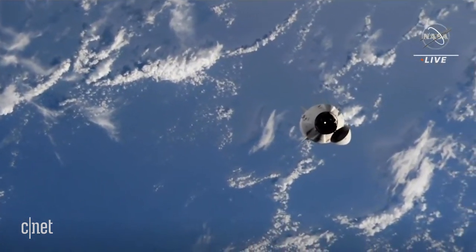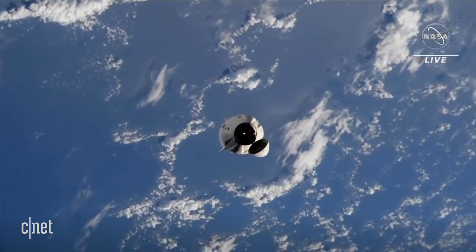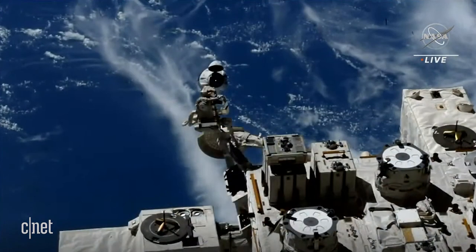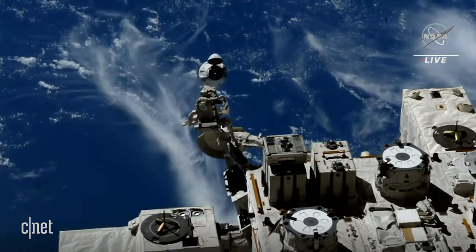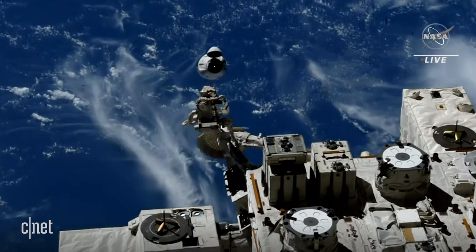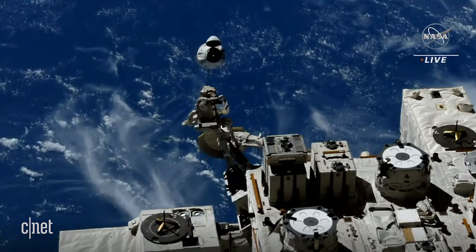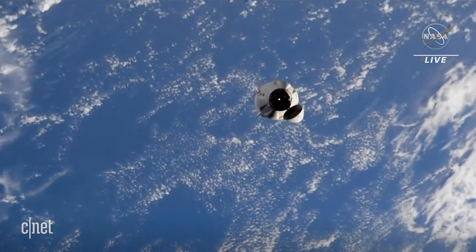One of the experiments on that external platform is called the OCO-3, or the Orbiting Carbon Observatory 3. As the space station covers about 85% of the inhabited Earth, one of the experiments is looking down at the Earth, monitoring carbon all across the planet. We're seeing that external facility as well as the Dragon come into the forward end of the International Space Station, hovering about 200 meters away. Fantastic views all around.